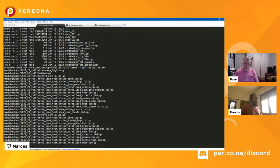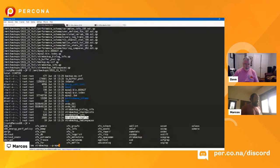So I'm gonna again do xtrabackup --prepare --target-dir. And I'm gonna do nothing else. This is the basic. Again, this is gonna bring the backup into a steady state instead of being in a crashed state. It's gonna be in a healthy state. It's gonna be as if you had cleanly shut down the database before copying the files.